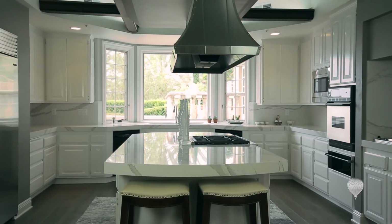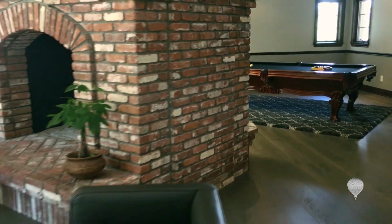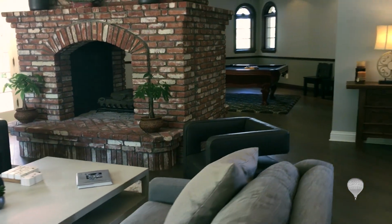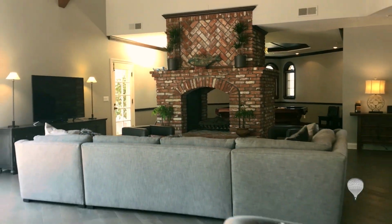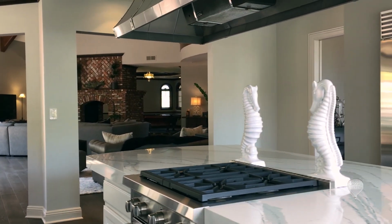One of my favorite parts about this estate home is that you can stand right where I am and look at the billiard parlor, the giant double-sided fireplace, the huge family room area, the breakfast room, the kitchen, the sit-down bar, and it all opens to an amazing outdoor living space.